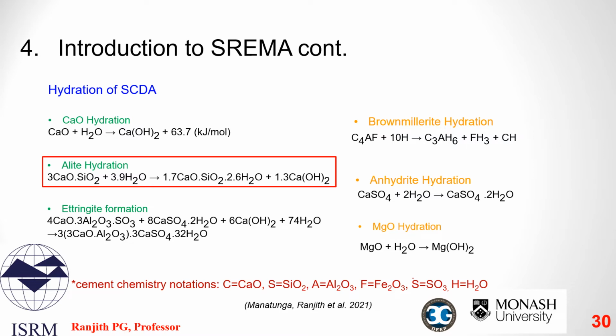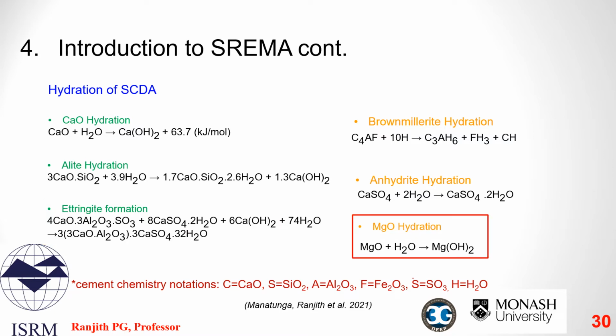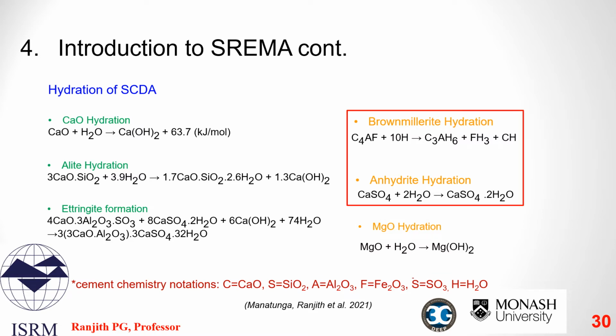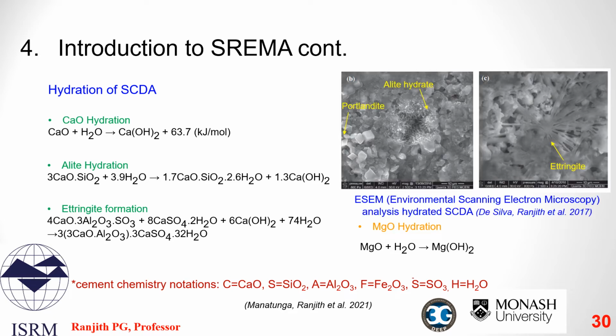In addition to the hydration of calcium oxide, a further volumetric expansion can occur in SCDA by the formation of ettringite and magnesium hydroxide crystals, which exist in minor proportions. In addition, brownmillerite and anhydrite hydration also take place. This SEM figure shows the formation of portlandite, halite, and ettringite in hydrated SCDA.